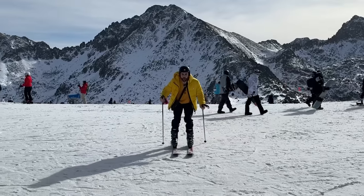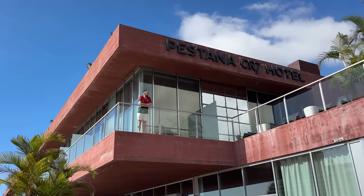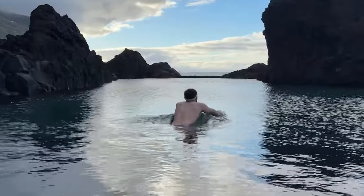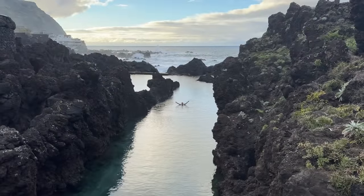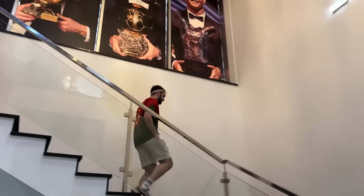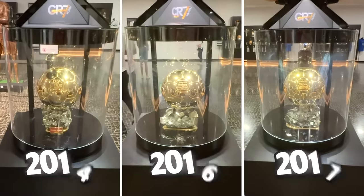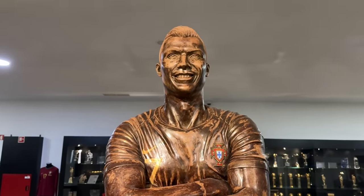In Messi's hotel, you could go skiing, you could go to a spa, but in Ronaldo's hotel, you can go hiking, which is very scary, and check the natural pools, which are incredible. Look at this view. But most importantly, there is the Cristiano Ronaldo Museum. This museum was massive and had a bit of everything. There were even 3 Ballon d'Ors and Ronaldo's chocolate statue.